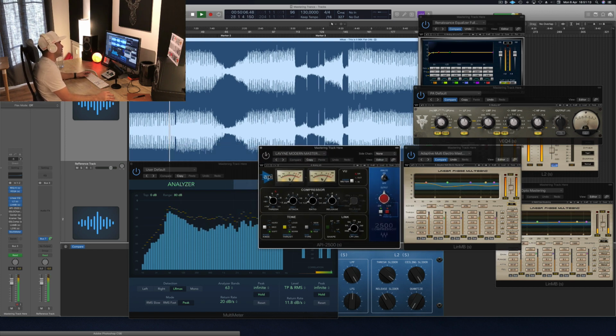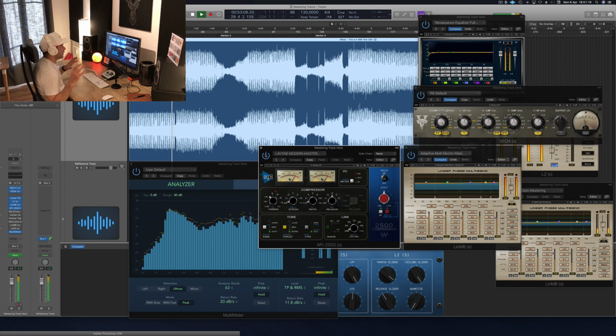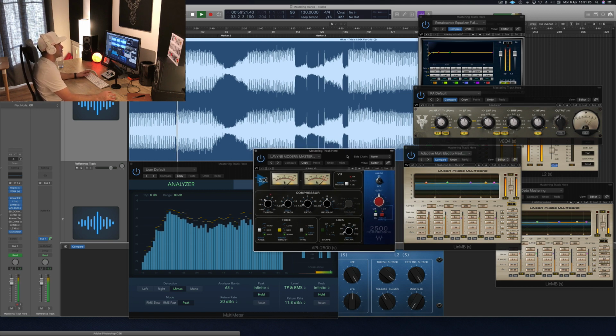Then I'm going with an API 2500, which is a legendary compressor that for me does affect the low end, tightens everything, just makes everything chuggy. Again, 2 dB. So without.